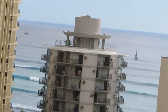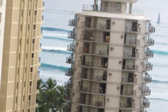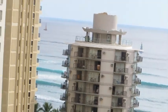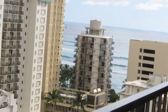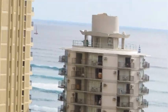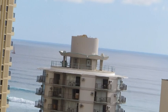Now I have moved to a different corner of the balcony, and now you can see the Pacific Ocean right from this balcony. Can you see the waves? That's the ocean. That's where Waikiki Beach is located. Let me try to zoom in. Can you see the waves? The water? That's the ocean.